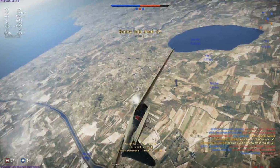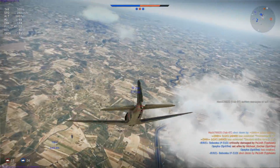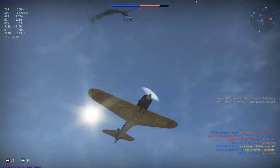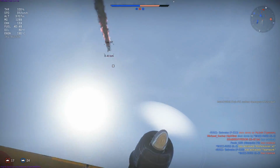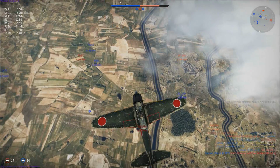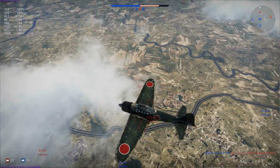We then roll into a split S using our decent roll rate, which stays with us even up to a speed of approximately 750 km an hour, in order to get away and reconsider the situation. Upon looking around and making sure our opponent has burnt to death, we notice that we are now the highest fighter on the map, and so we can go from turn and burn to boom and zoom.